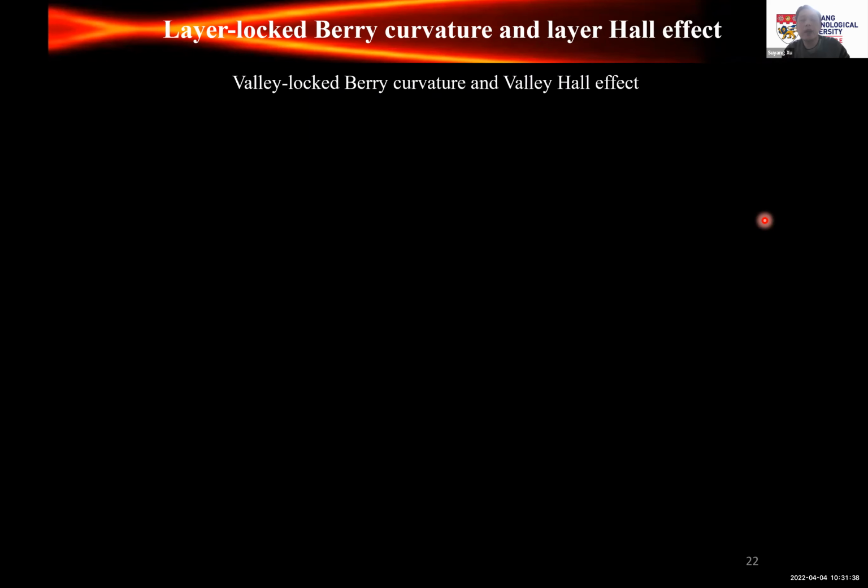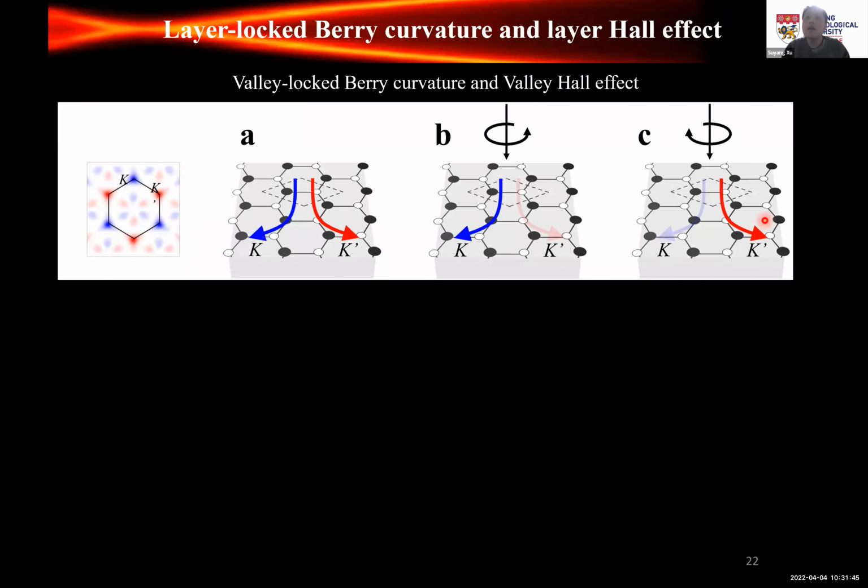Again, let me give an analogy. We talk about the valley-locked Berry curvature and the Valley Hall effect in the TMD. There we know that one of the very interesting effects that people have observed is the circular-light-induced AHE. Basically the idea is we have K and K prime valleys, and they exactly cancel each other. They deflect toward opposite directions. So in order to observe a finite non-canceling anomalous Hall effect, we need to break the degeneracy between the K and K prime. That can be achieved by circularly polarized light, which will selectively excite K or K prime, depending on the light helicity. As a result, we get an anomalous Hall conductivity whose sign depends on the helicity of the light.